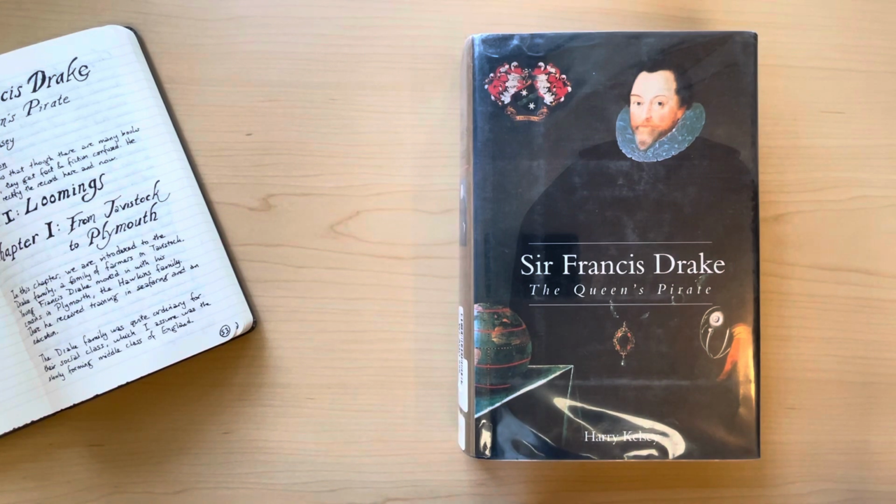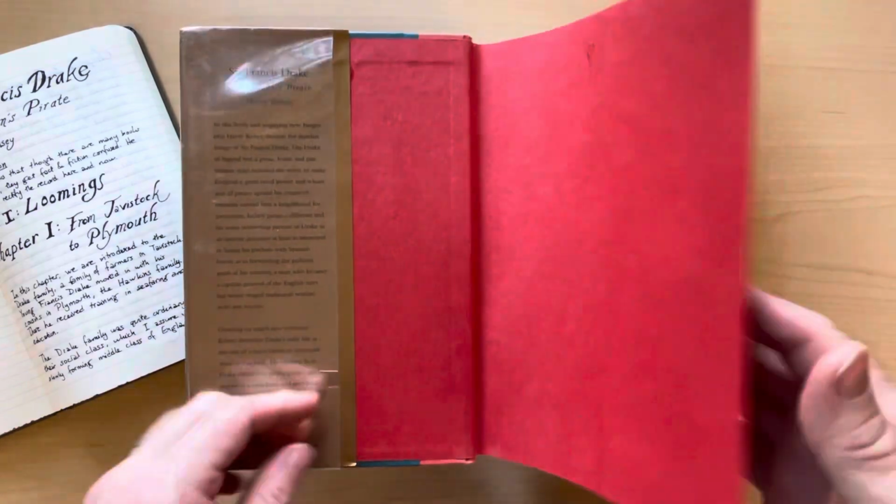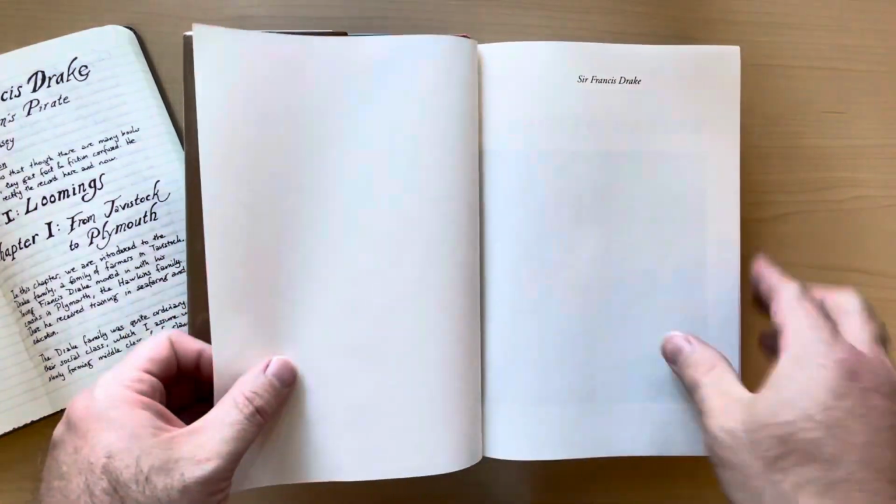It's an ex-library copy, and those are handy if you can get them because the binding's better and they usually have this cellophane on the cover. And so let's get into it.